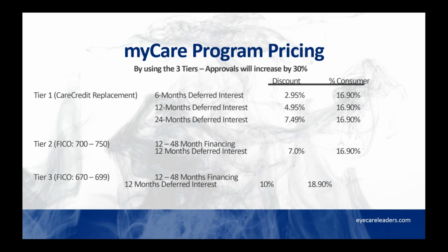In other words, if somebody borrows $1,000, we're not going to let them put that on a 48-month plan. They would be able to get 6 months deferred interest on that. So they're broken down by dollars. And again, if you have a different program that you're currently using with CareCredit, you just have to advise us at the time that you complete the application and send it in to us what you want, and then we'll go ahead and set that up in your system so everybody can have something different.